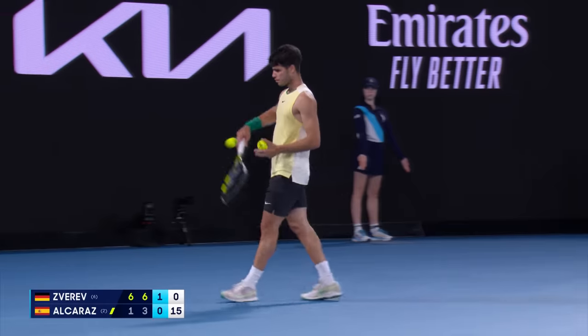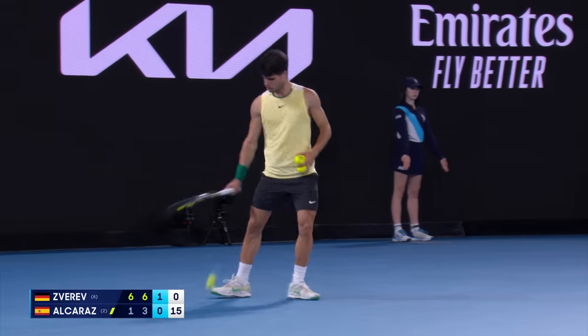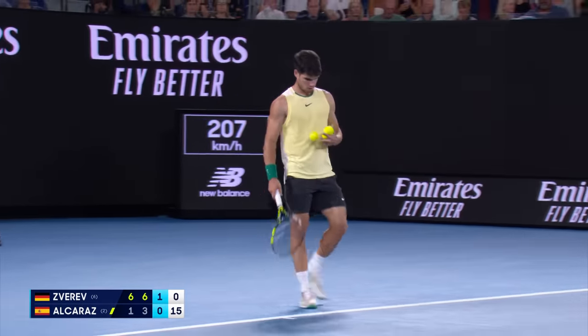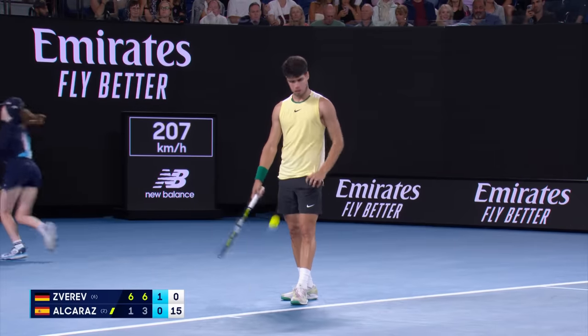15 love. Good thing for both these players that they can write their own history, and that's what Alcaraz will try and do tonight.